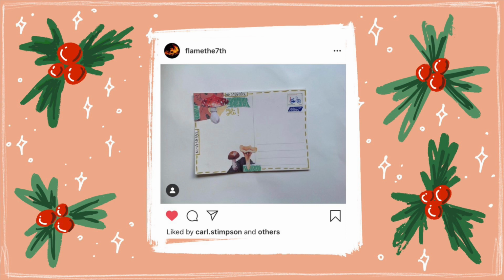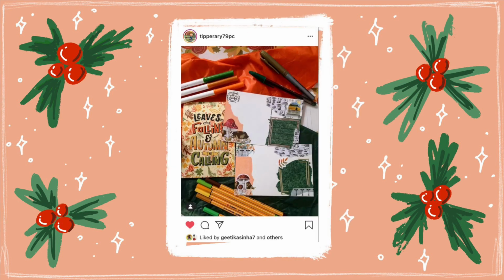And here is already postcard number seven. What I really liked about this one is that she didn't use the conventional fall colors, so I really like the pop of teal, and of course love the mushrooms. Postcard number eight. This one is definitely one of my favorites. I really like the frames that she used, and in general the entire postcard looks super cute.